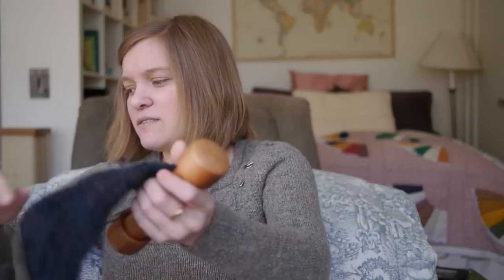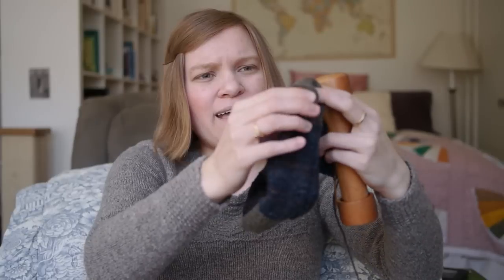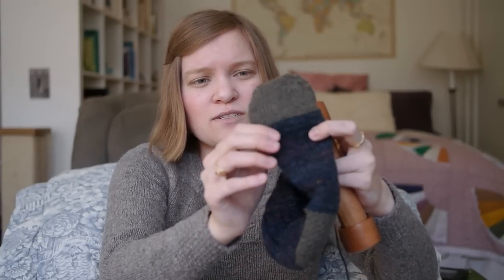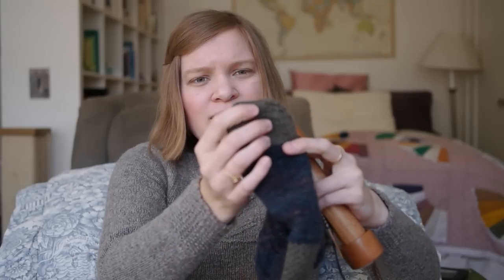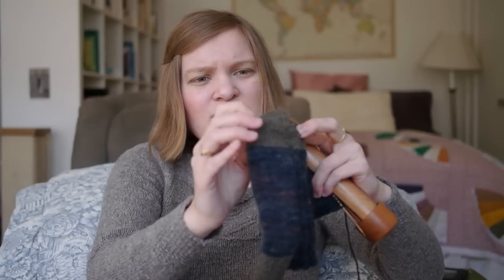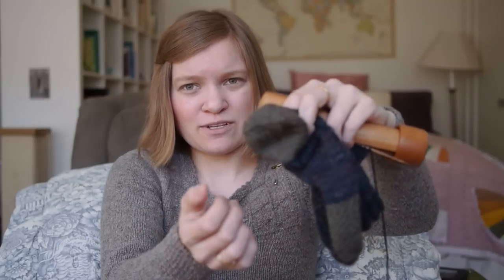And then the other cast on that I do, I prefer to knit top-down socks if everything else is the same, but sometimes there are good reasons to knit toe up. In that case, the first toe I did on this was a short row toe, but it ended up being that I had so few stitches to work with that I decided that was not the best thing for me. So then I do the Jenny's Magic cast on, which I will include in the link.